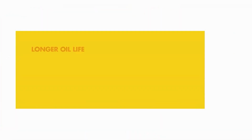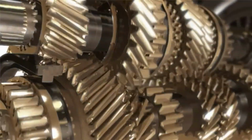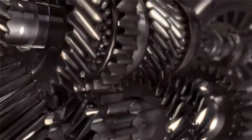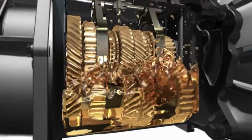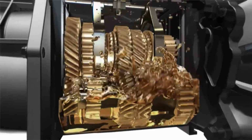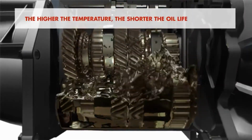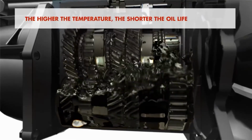Over time, oils will degrade. High oil temperature will accelerate this, but the lubricant's resistance to oxidation will help to slow it down. Oil temperature is influenced by ambient conditions, speed and torque of the transmission, and friction. Put simply, the higher the temperature, the shorter the oil life.